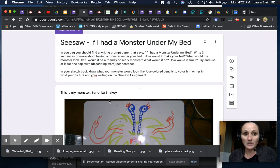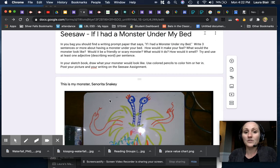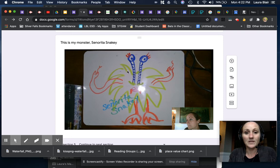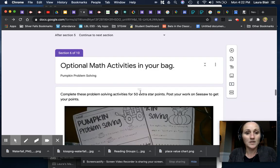Try to use at least one adjective per sentence. That's a describing word. And in your sketchbook, I want you to draw what your monster would look like. Use colored pencils to color him or her in, and post your picture and your writing on the Seesaw assignment. Here's a monster that I drew on my whiteboard.